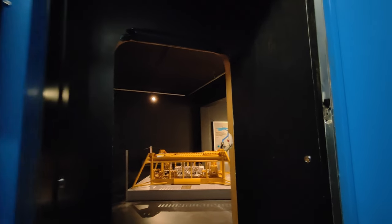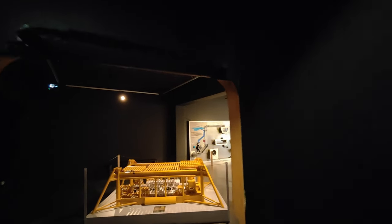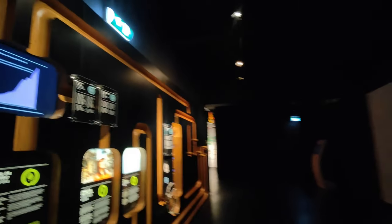Let's have a little play in this seat, shall we? What do I do here? Wow, this is where they all work and move everything like that. It's quite cool, isn't it? The buttons don't do anything, I'll be honest, but that's huge.